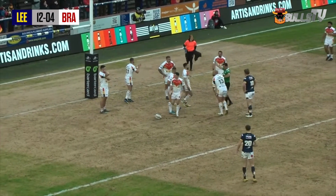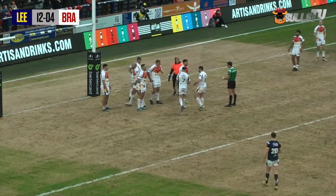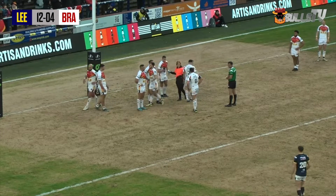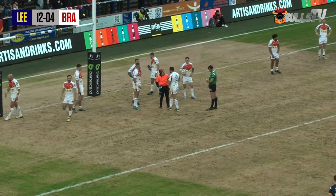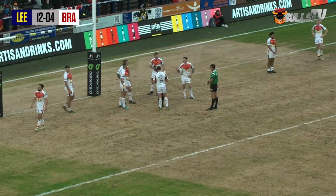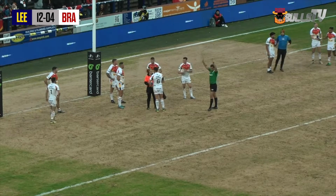It's Tom Holroyd who's just come on. And it's a penalty to Bradford because Tom Holroyd went behind Cameron Smith. His run towards the Bradford line will be halted. So 3 penalties apiece here at Headingley Carnegie. And it remains Leeds Rhinos 12, Bradford Bulls 4.